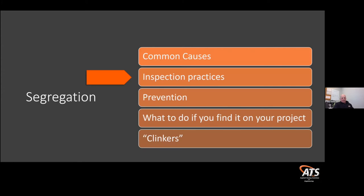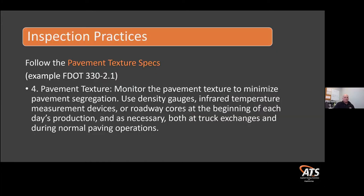So let's talk a minute about some inspection practices, of what we should be doing to look for segregation. Here in Florida, of course, they have a real good pavement texture specification that gives the QC, as well as the verification technician, or the department representative or the owner's representative out on the roadway, what should be occurring to help prevent the segregation.